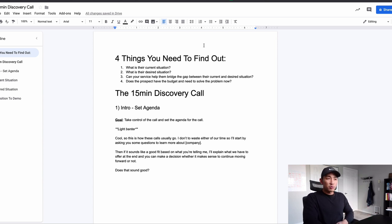So again, the four things we need to find out: what is their current situation, what is their desired situation, can your service help them bridge the gap between their current and desired situation, and does the prospect have the budget and need to solve the problem now? Well, how do we do that? There's four parts to this call. Number one is the intro.